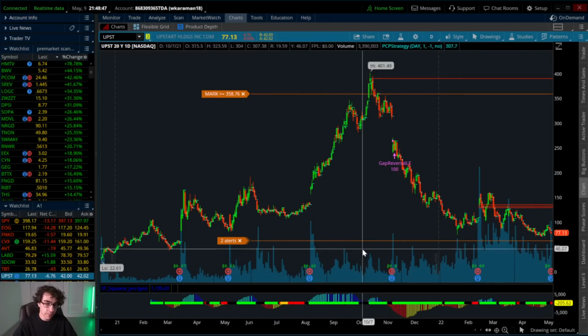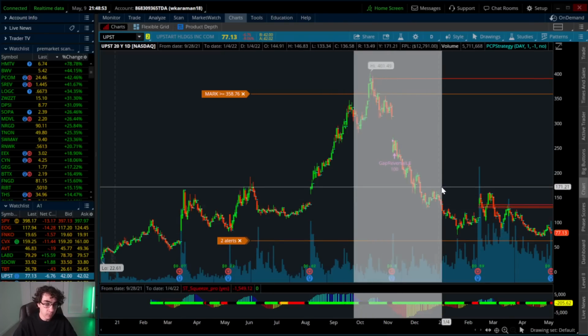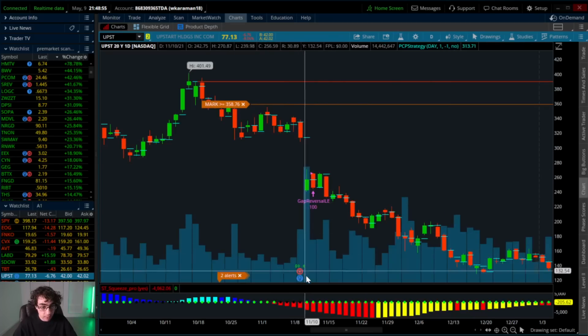This is just something on my radar. There's not much of a setup. There's not much of a move right now. I just want to keep it on my radar and just see how it reacts. You can see it had earnings right here. It gapped down.